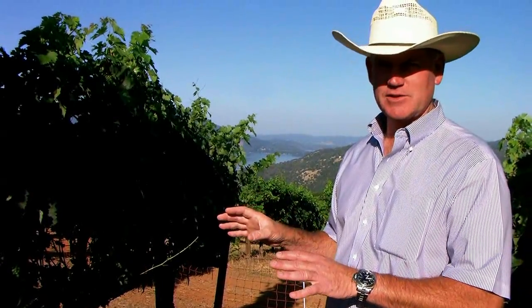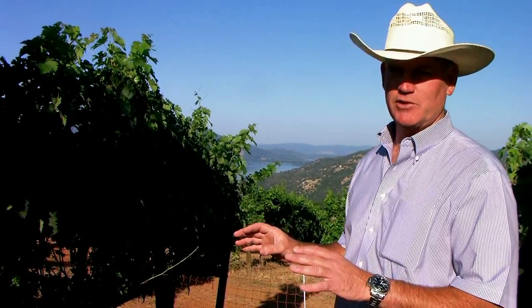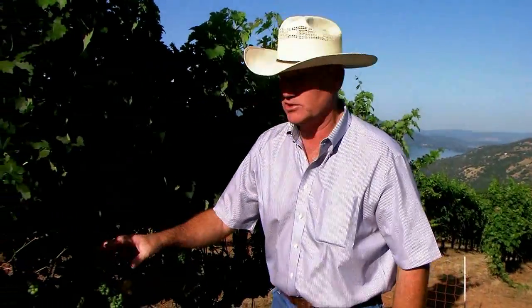But what's really interesting, on a north-south row and on an east-west row, you really want to pull leaves on the cool side of the vine. And what's totally interesting, that's where the sheep hang out. In another hour or two, the sun will be up, and all of a sudden this will start getting shaded over here.